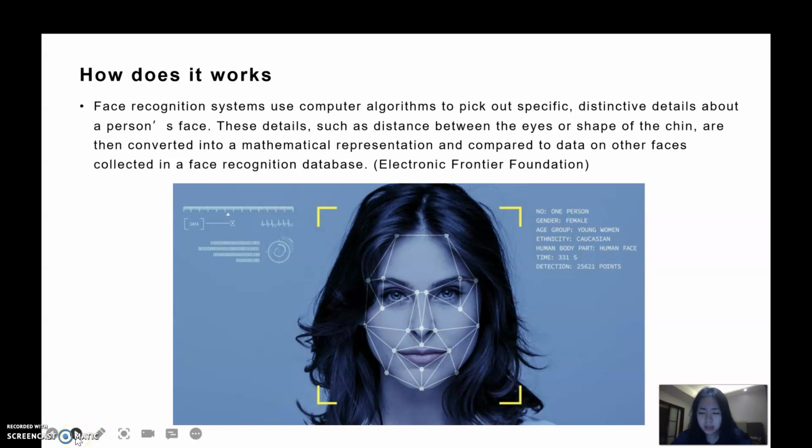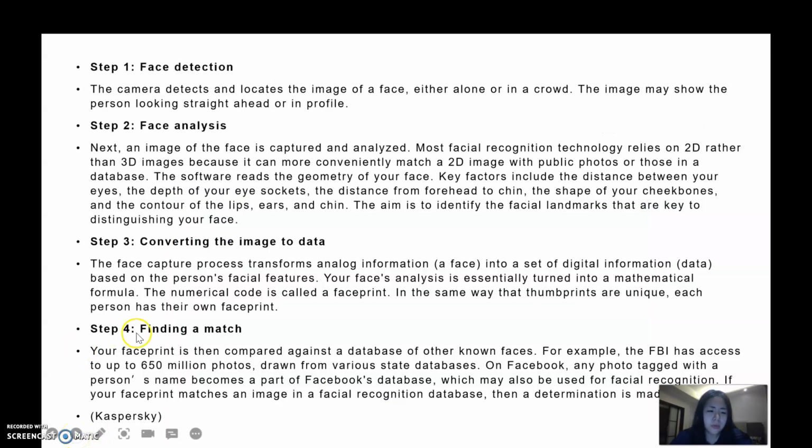And here are more detailed steps. Step 1, face detection: the camera detects and locates the image of the face. Step 2, face analysis. Step 3, converting the image to data. And step 4, finally finding a match. Then they can verify whether it is you or somebody else. Isn't that amazing? Now let's go on.